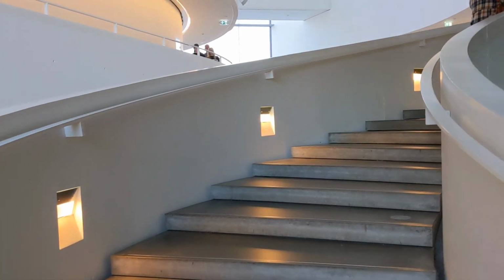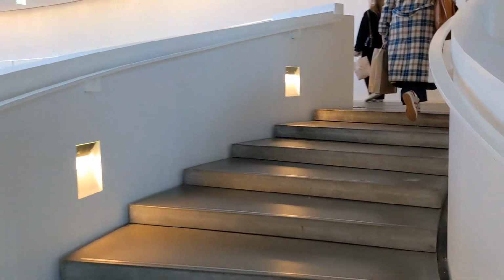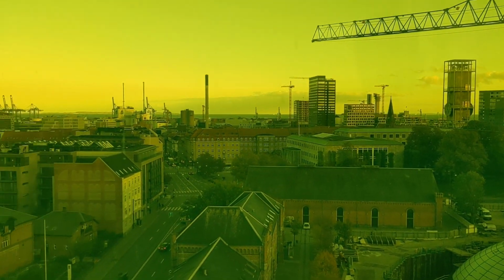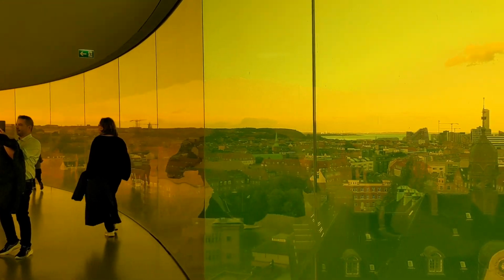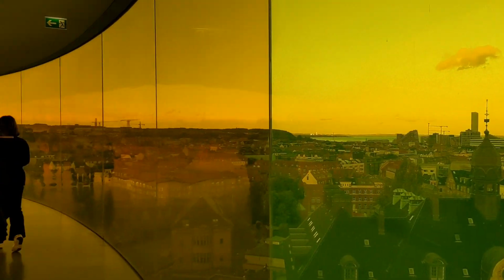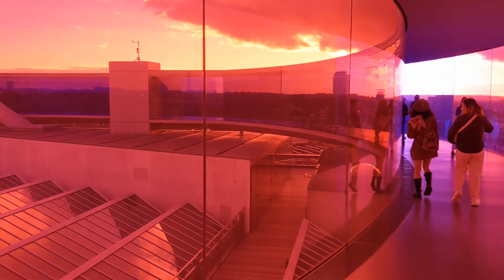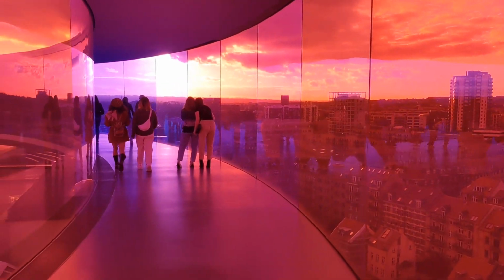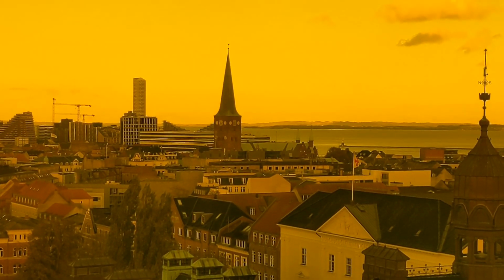I didn't realise it was a museum. 10 floors, plenty to see. I'm heading straight for the top. Oh yes, glorious views over the city here. Psychedelic. Cathedral there. I'll be having a look at that.